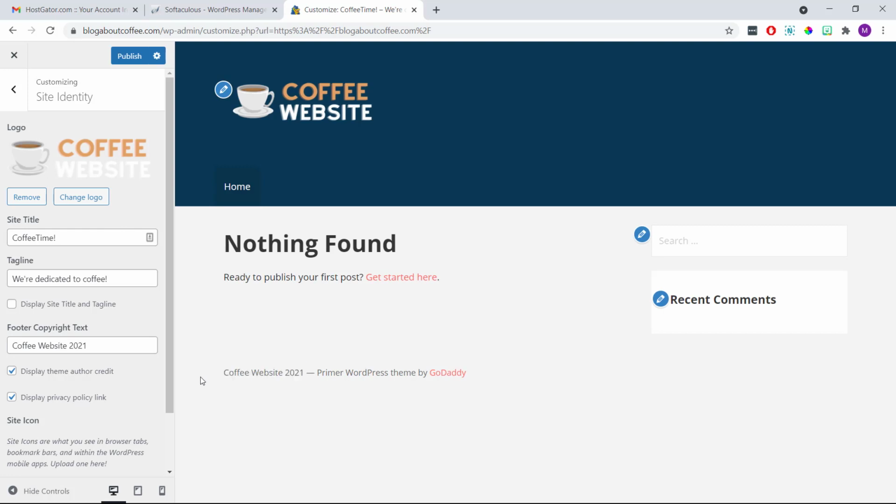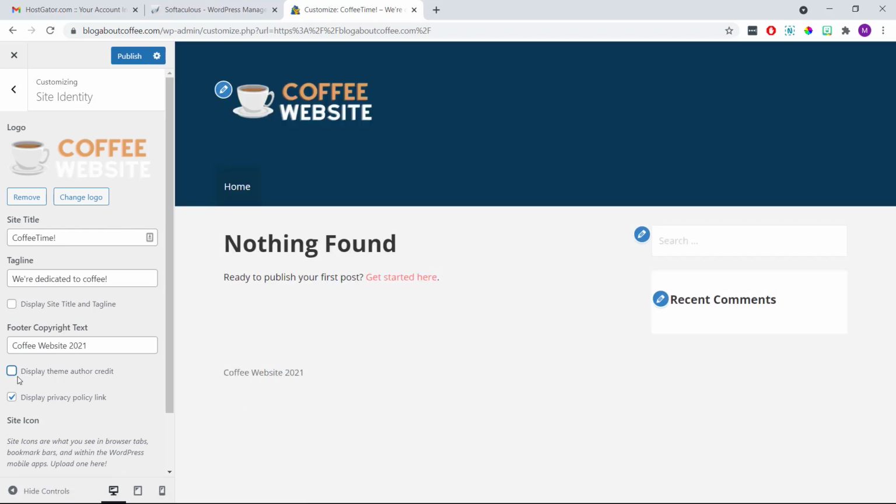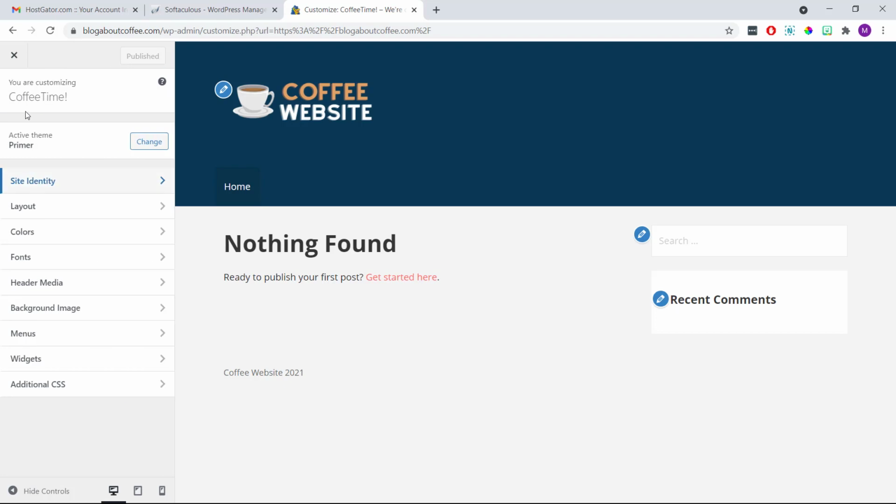Then beside our copyright text, we also have this link to GoDaddy, and these are the people who made the theme we're using. But if we want to get rid of this link, we can simply uncheck the box on the left labeled Display Theme Author Credit, and that's going to remove it. Then once we're done here, we can click Publish at the top to save our changes, and then click the back pointing arrow in the top left to go back to the list of options.